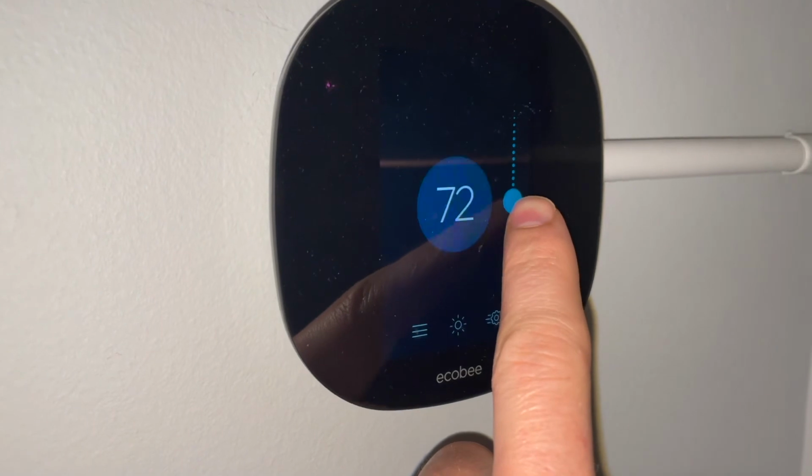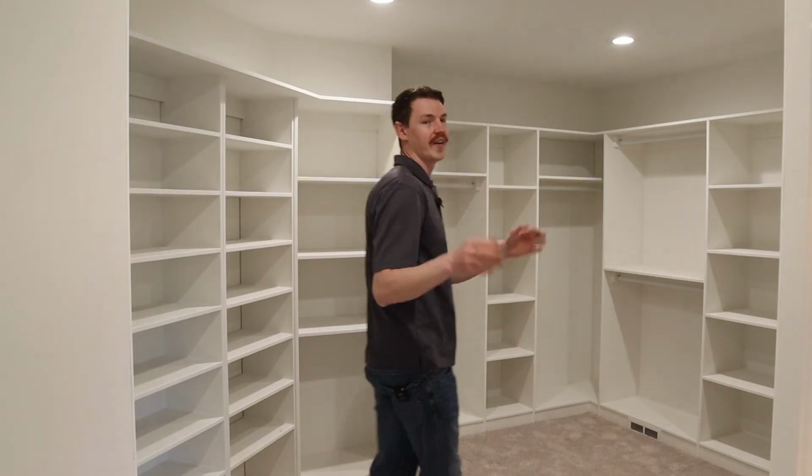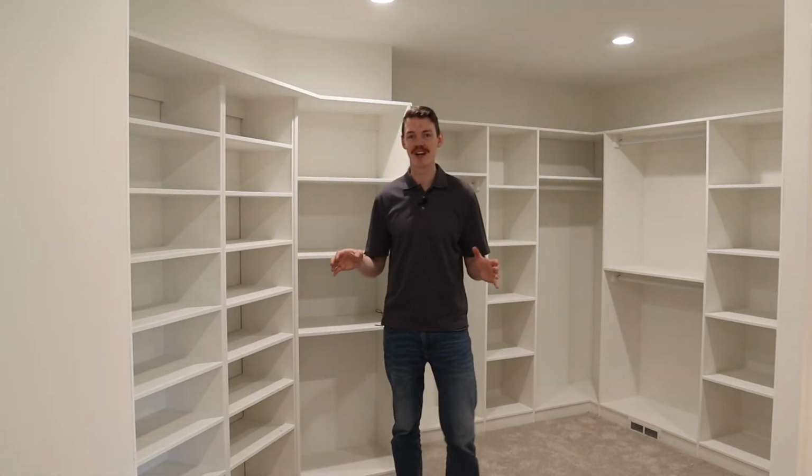Another great feature is you don't need to heat the entire house at all times during the day. At night, go ahead and turn down or have it automatic where the downstairs level where no one's occupied can go down 6 or 8 degrees, saving yourself a lot of energy, especially in the cold winters of Michigan.